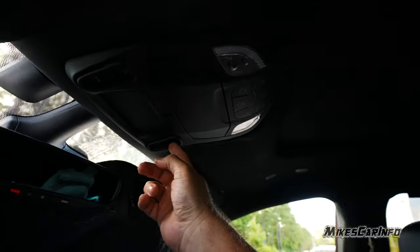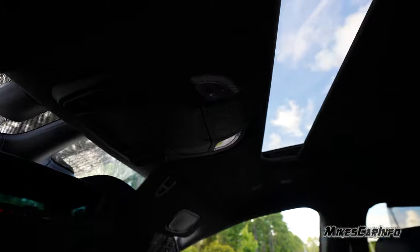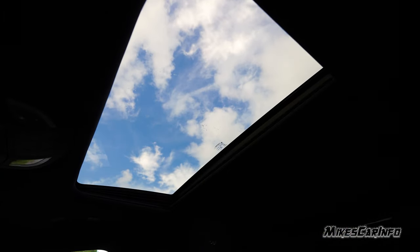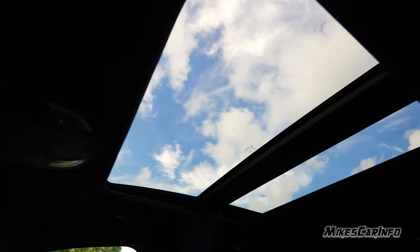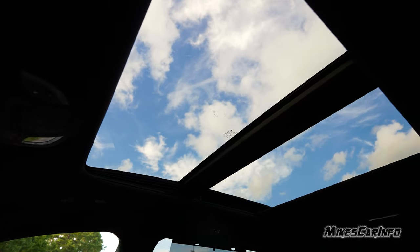Okay, so the sunroof. This is a huge sunroof. It goes all the way back to the rear passenger, so it's a panoramic sunroof. It has a shade that covers 100% of the light. The control on the right side, right here, you can move it back with that button. Press it, it goes back, press it again to go back further. Look at that huge sunroof.